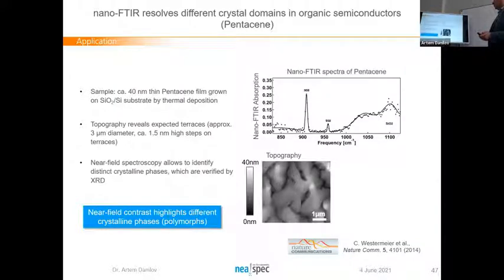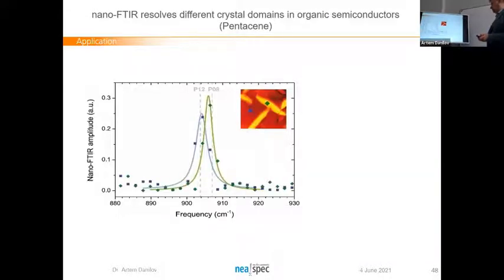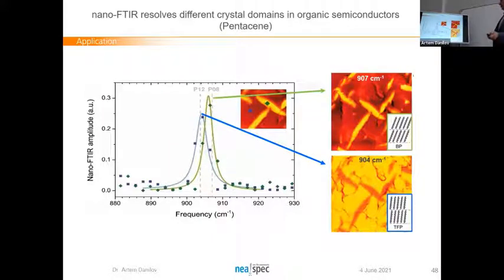One example is an organic semiconductor, pentacene, which was a candidate for photovoltaics. Basically, you have one peak corresponding to this pentacene at 908 wave numbers, but there are some phase differences. The sample can have two different variations corresponding to BP and TFP orientations, and the difference between them is really small. It's about 3 wave numbers. So by tuning our system to each particular frequency here, we were able to distinguish these transitions in one particular material.